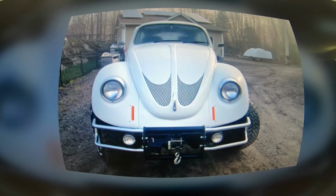I don't know if I would, hey, whatever. I would take maybe a quad or a side-by-side, but not this thing. Anyways. Would be awesome with a track kit in it in the winter.